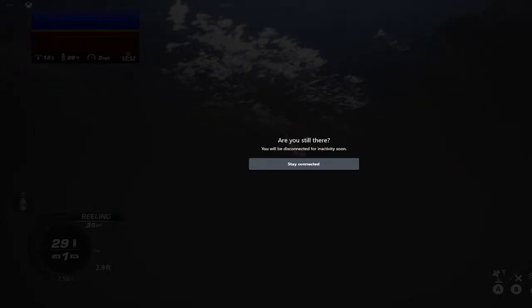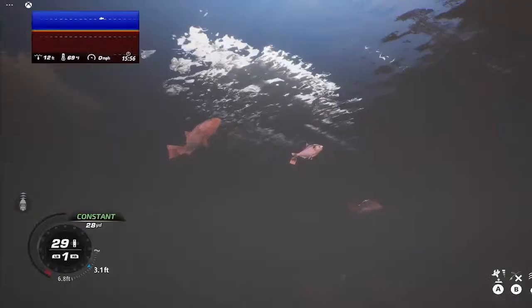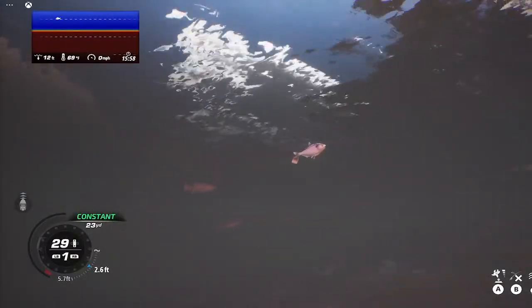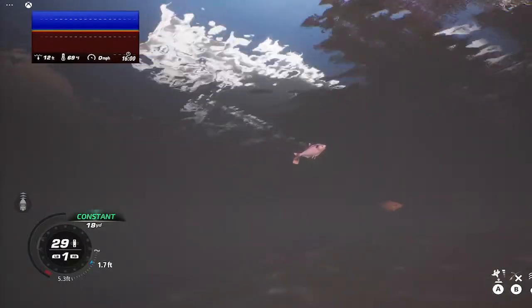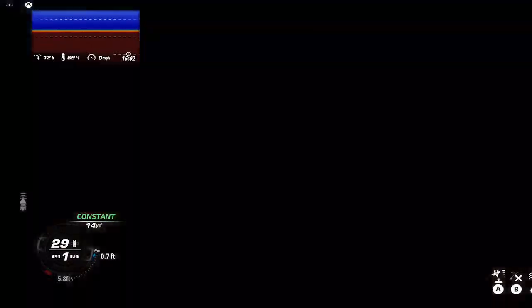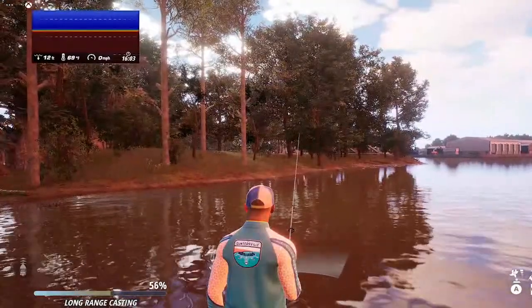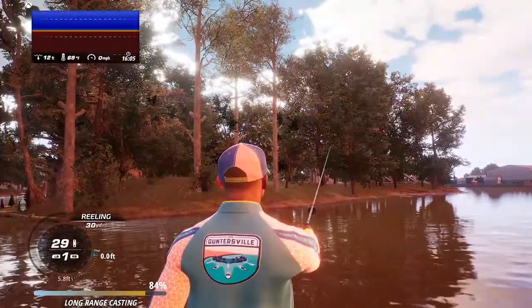How's everybody doing today? Let's get to some monster catfishing. We are in the Sabine River looking for some monster flathead catfishing. Hopefully I can find a spot with some big old blues, but so far, flathead and channel cats have been very productive in the river.